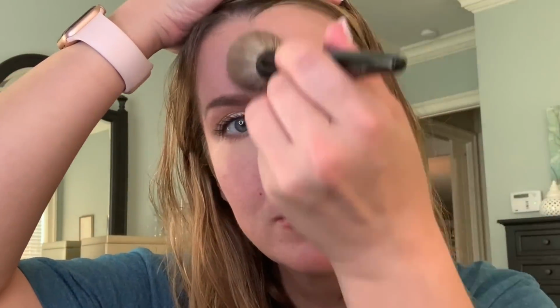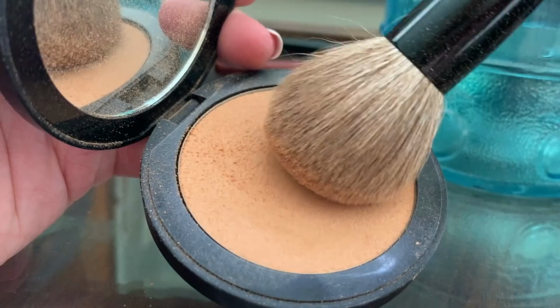There is a kabuki brush that goes with this. I just used my own brush that I had. It worked just fine. And if I wanted more coverage, I pressed it in with a sponge. Just like with any powder foundation, this applies very quickly, very easily. I do find it to be kind of dusty. It kicks up a lot of product no matter what brush I use. Even with my Sonia G brushes that normally don't give a lot of kick up, this did.